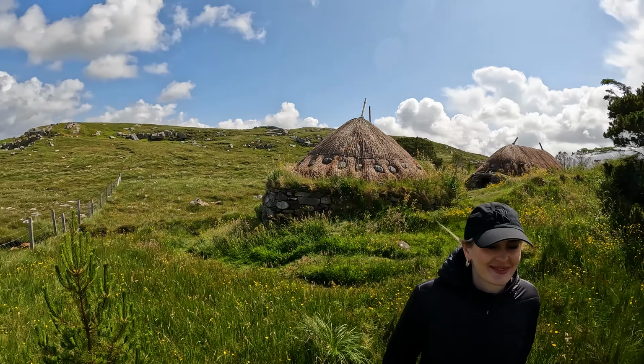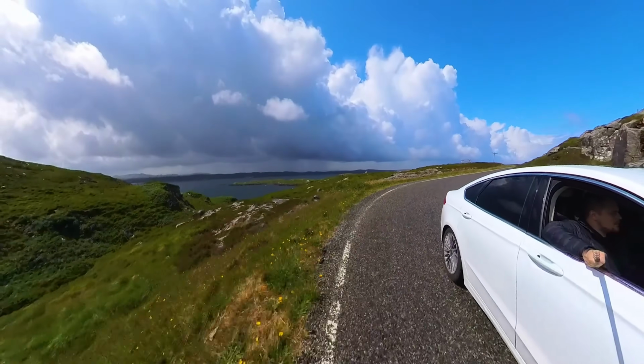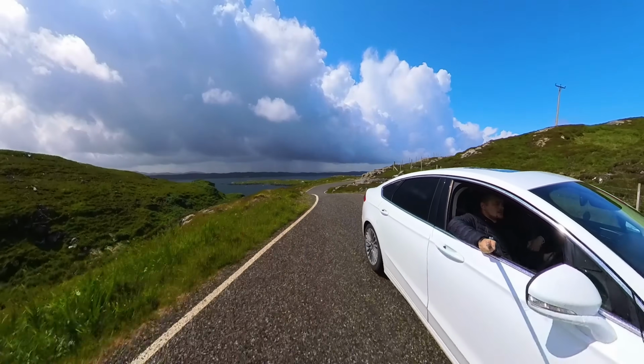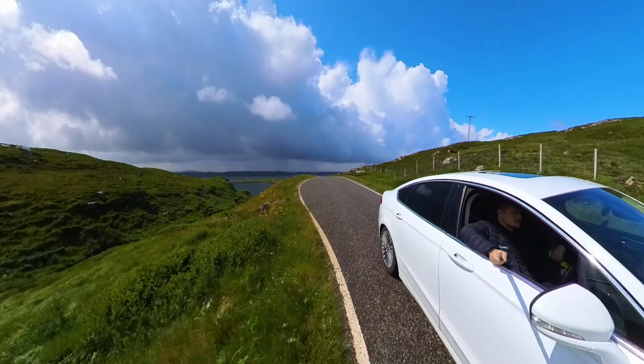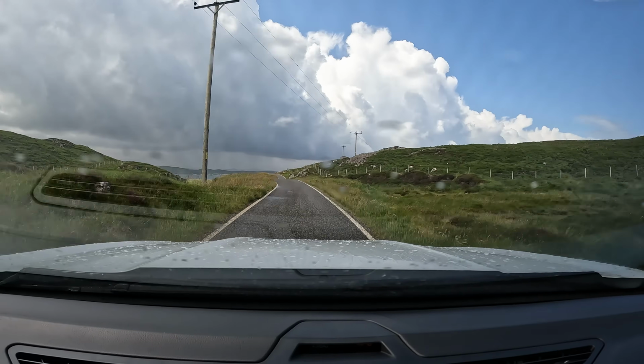The roads around here are narrow, and when I say narrow, I mean our Ford barely squeezed through. These are two-way roads, by the way, with occasional turnouts, but it still feels like one way, so be prepared for some close calls out there.